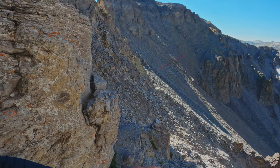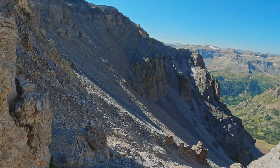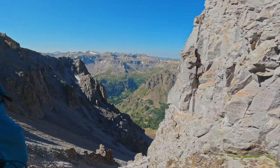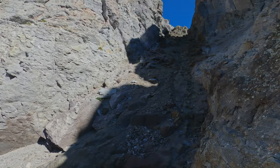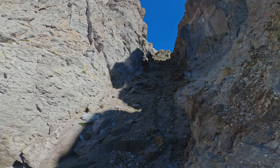Traverse was a piece of cake. I am all the way across the traverse, which hopefully you can see. And then you take it all the way until you kind of run into this wall here. And then here's the Black Gully. And I am not really nearly as intimidated as I was moments ago.